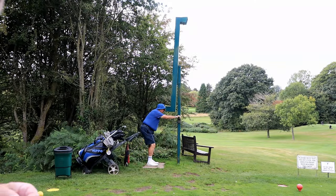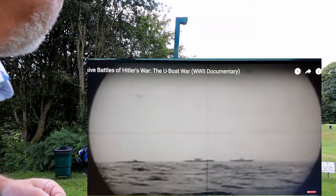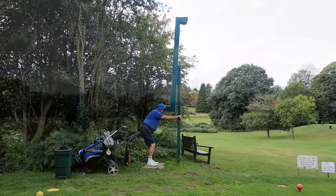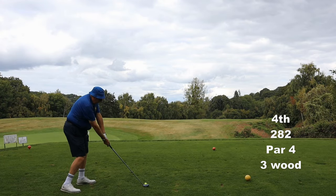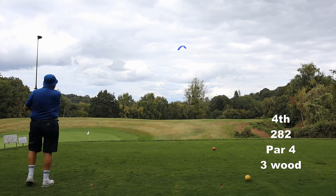8,000 yards, number one. What can you see? I think it's a Japanese freighter. Fire one. Not that far left, though. Get down. Get down.